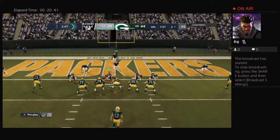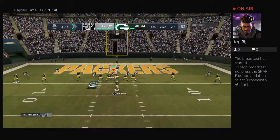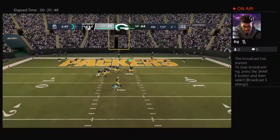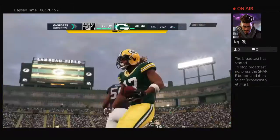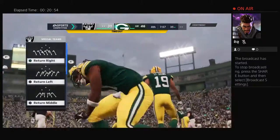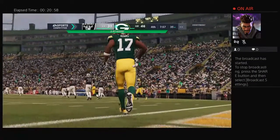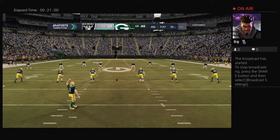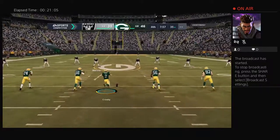So now Rodgers will lead the Packers up to go for two. And again, it's Rodgers. And they're a perfect five for five now on two-point conversions as he is in to get them two more. 46, Raiders 31. Mason Crosby to kick off for Green Bay. Now after the touchdown, here's Crosby to kick it away.